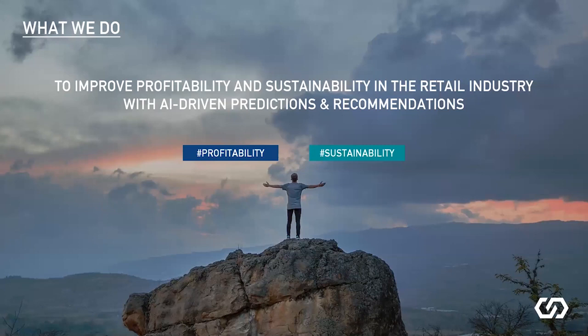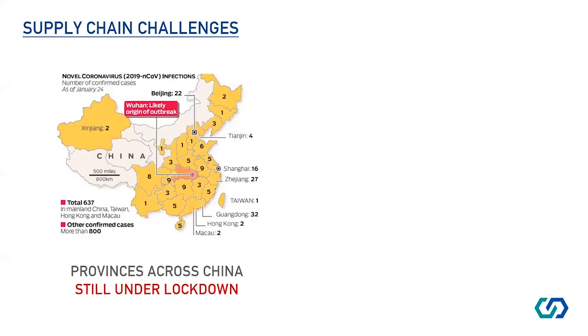So we've seen things changing very rapidly, especially in the supply chain and also the demand markets around the world. About a month ago, the main supply chain challenge was China being under lockdown. The provinces were locking down residents, and a lot of the factory workers had gone home for the Chinese New Year break and couldn't get back to the factories, which really hindered the capacity and efficiency of all the suppliers in China.